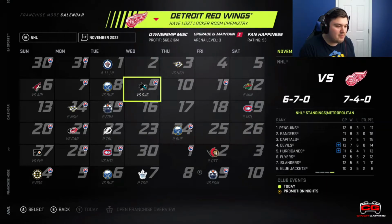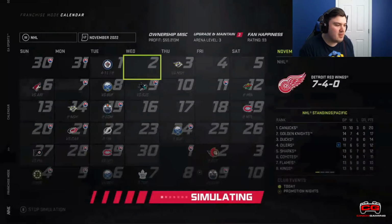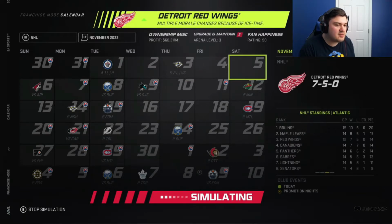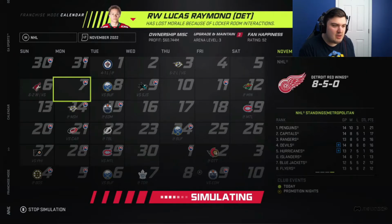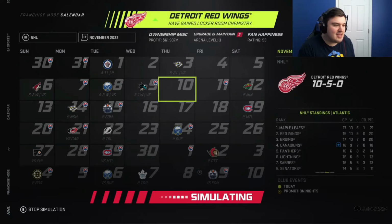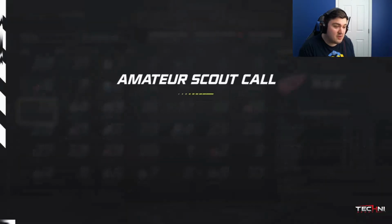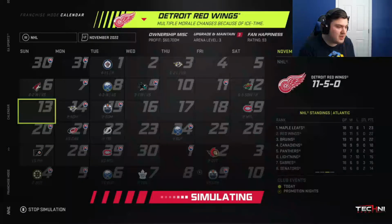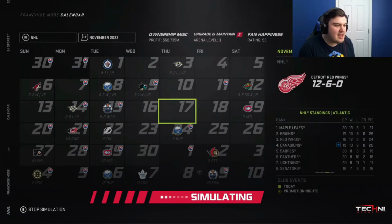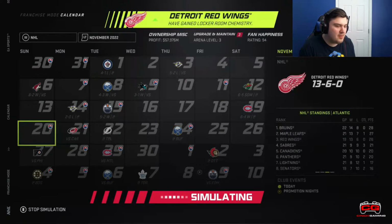Let's go one more month before we think about making any changes. Won't even look at the stats right now. But we got a lot of games upcoming here. We're going on the road for a good bit there. So let's hope our team can hold up here. Hopefully our team is performing as well as they can. Back-to-back, actually 3 wins in a row there. 4 wins in a row here. Let's keep it going, boys. Nashville and Edmonton, can we get wins there too? No, Nashville we lose, but we regain in Edmonton. Perfect.